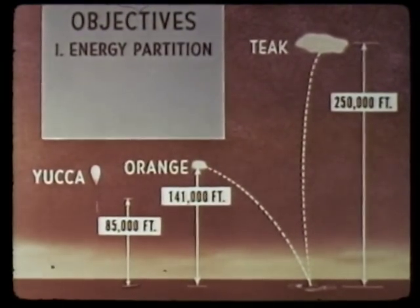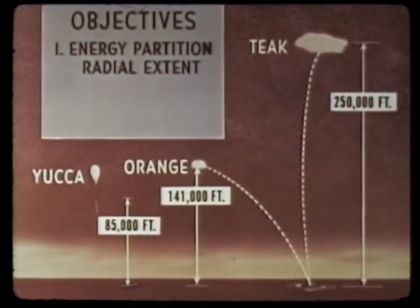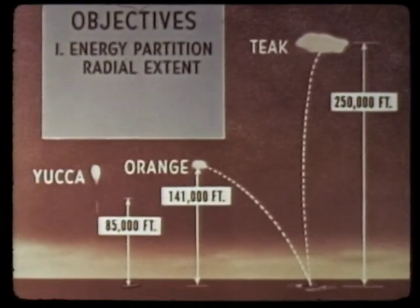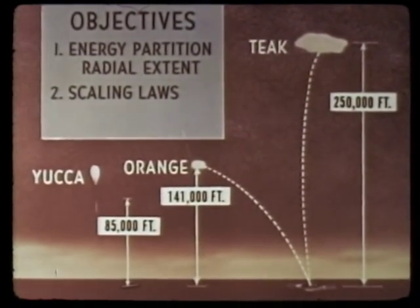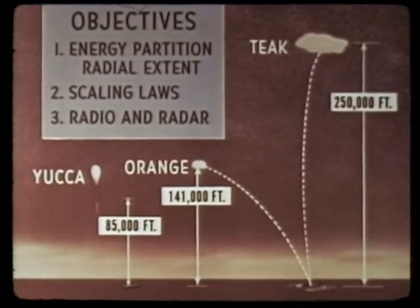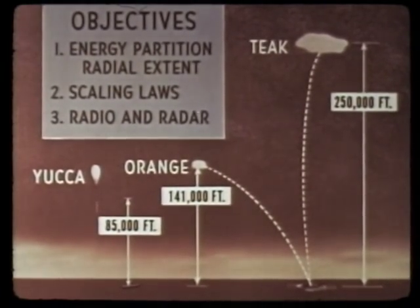First, to find out how extreme altitudes affect the partition of energy in a nuclear detonation, and what is the radial extent of the various phenomena. Second, to determine scaling laws for various effects as a function of altitude and yield. Third, to determine the effects of high-altitude bursts on the ionosphere and on the propagation of radio and radar signals.